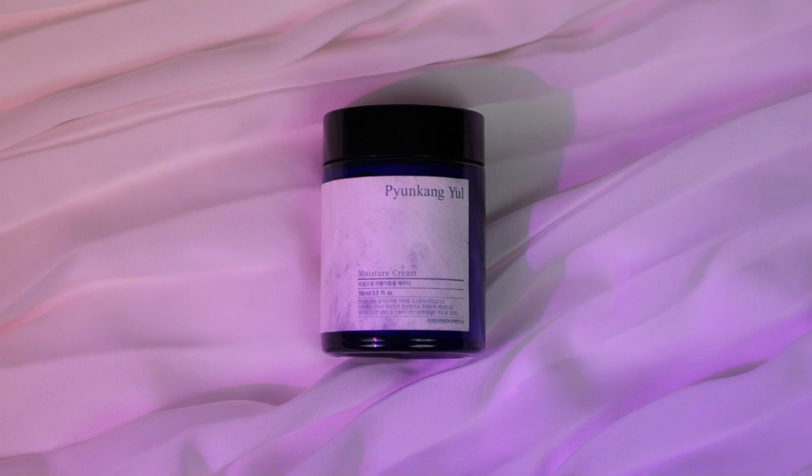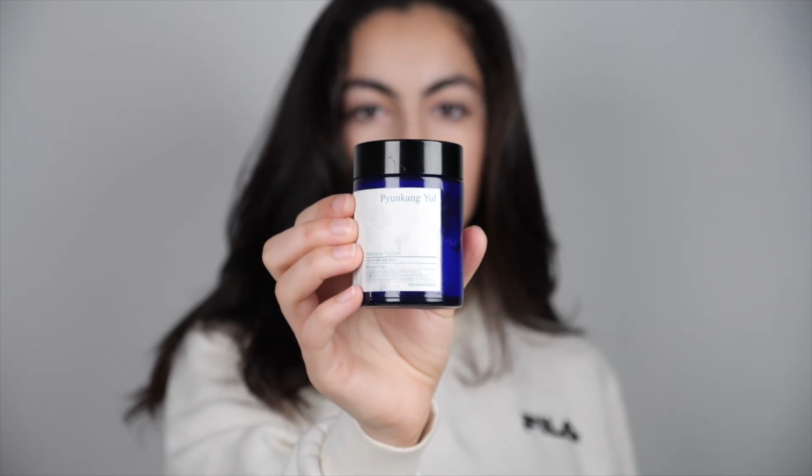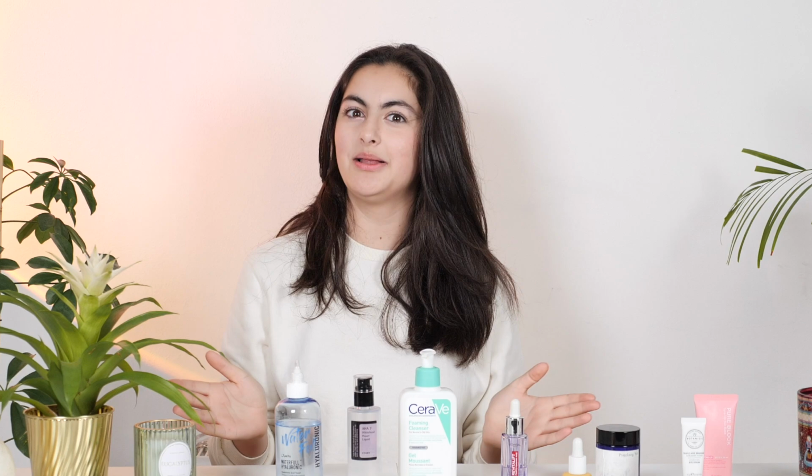This is the chemical moisturizer. I bought this about a year ago and I absolutely love it. It's a really good size. There's a lot of moisturizer in this, and I often feel like when this is layered on top of my morning skincare routine, everything is locked in, everything is moisturized, nothing is dry, and it makes your skin glow, which we're always here for.